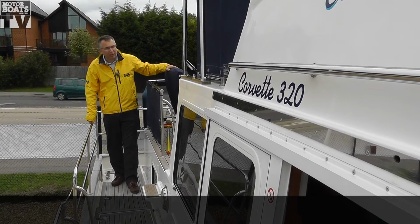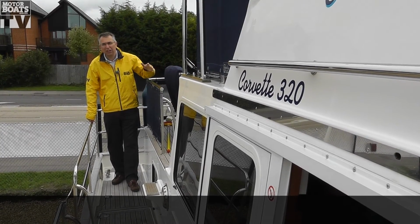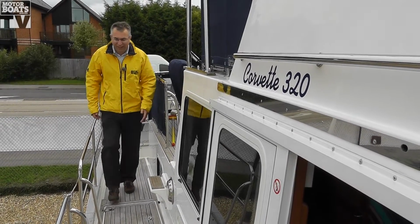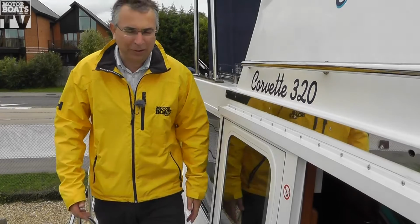But even considering that, for a 32-foot boat, what they've actually achieved with this is incredible, and one of the most amazing things is this side deck. When have you seen a side deck this wide on a 32-foot boat?